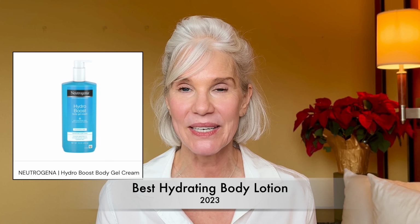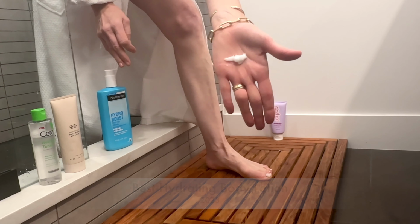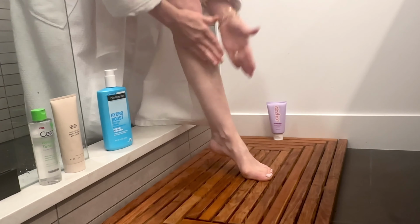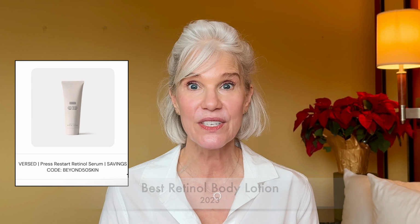When I jump out of the shower, my number one recommendation for a hydrating lotion is Neutrogena's Hydro Boost, fragrance-free. Put a thin layer of that on and then use a treatment lotion, either a retinol lotion or an exfoliating lotion. Top retinol this year was Versed, a new find for me in 2023.